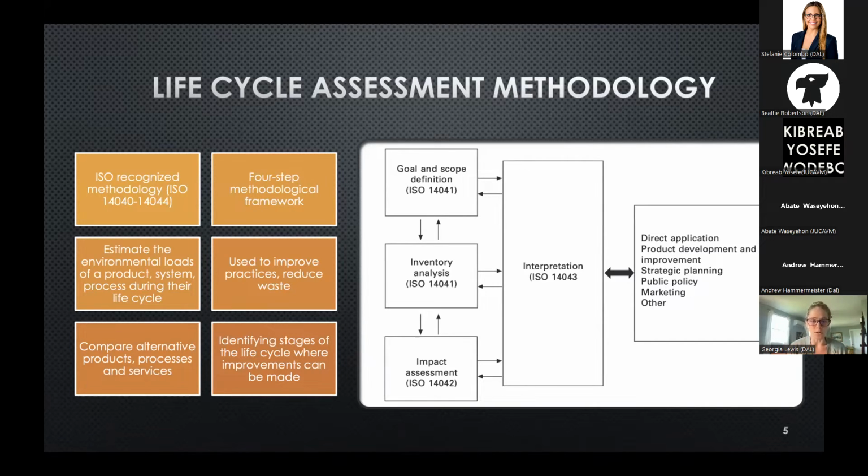So really defining the goal and scope of the project and what you're trying to analyze. And then there's collecting the data or the inventory analysis. And then using a software and understanding the actual impact of the product or process itself. And throughout the framework, we want to interpret the data. And this can be used to help producers make sound management decisions. We can use the LCA to estimate the environmental loads throughout the whole process. And we can use it to improve practices or reduce waste.